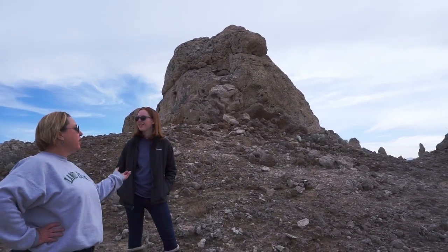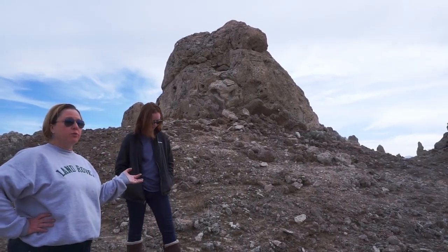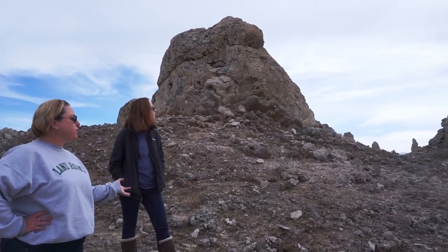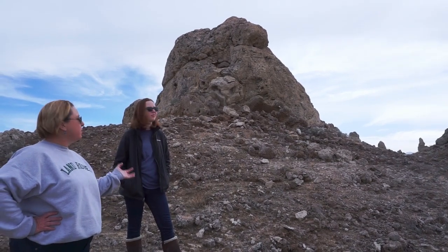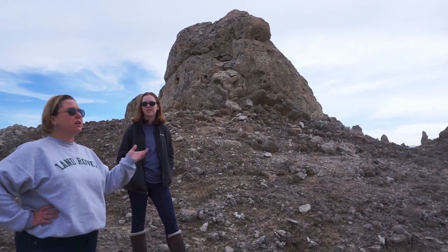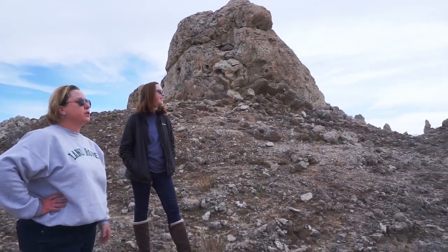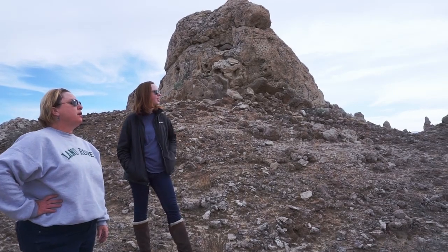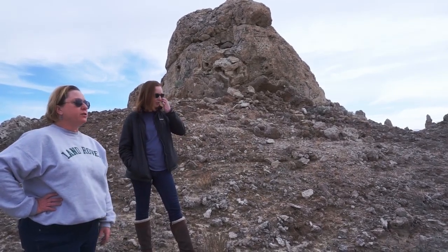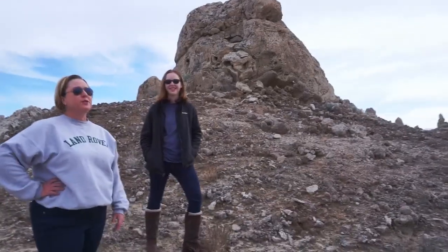These are the oldest formations in the north group. They're about 75,000 years old, from the Sierra Nevada or Tahoe Ice Age, the oldest one. And then the south group was formed in the newest Ice Age, about 20,000 years ago, which is the Tioga. Okay, so we're still learning those things.